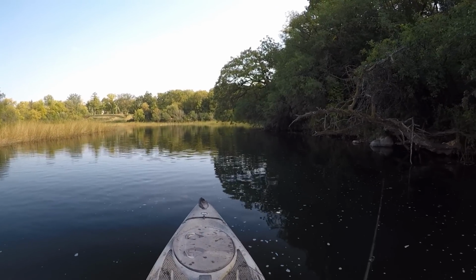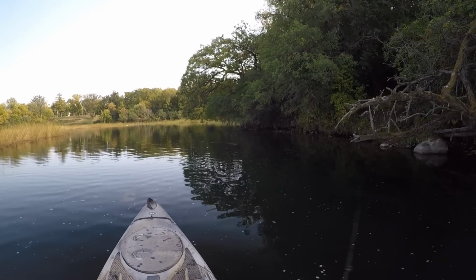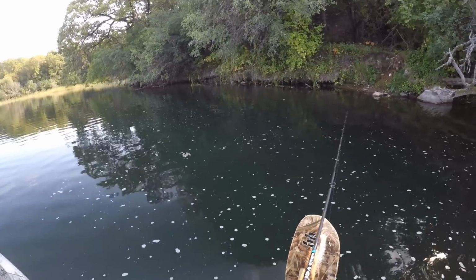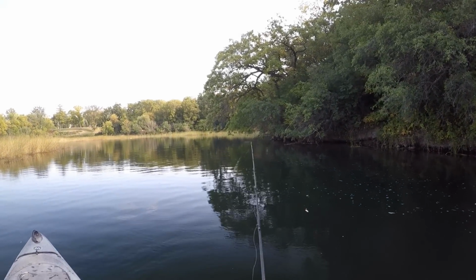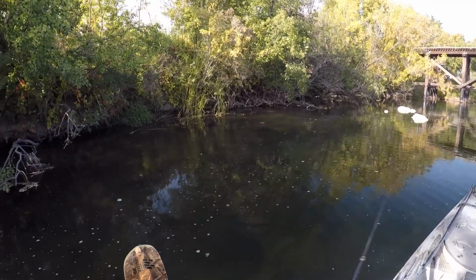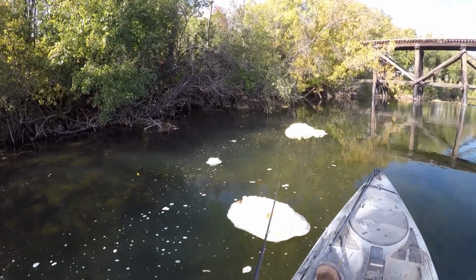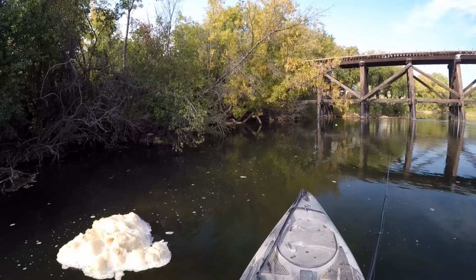Yeah, there might be a whole school of them. A lot of times when you find a nicer fish like that, there'll be at least one or two other ones with them. A lot of times what happens though is his buddies will see him get hooked, chase him all the way back to the kayak where they see me, and I think they kind of figure out what's going on. Or it could have just been that one fish over there. Something came and took a swipe at it there.